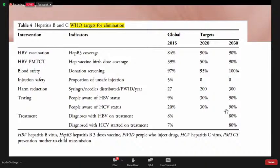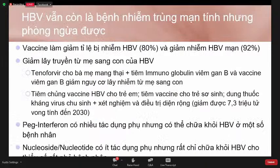But now we focus more on the treatment of the people. So first, I review about HBV. HBV is a chronic infection, but it is preventable thanks to vaccination. We understand that the vaccine can reduce the risk of getting HBV infection by about 80% and can reduce chronic HBV by up to 90%. So the vaccine is very crucial.